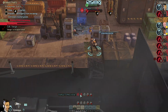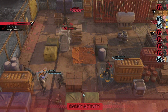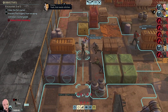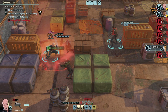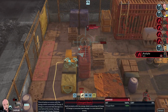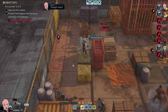So bringing in the lower level characters makes this infinitely harder. Where's he going? Oh, of course he chooses Godmother. I guess the odds were he was going to choose whoever I didn't protect. Kinetic shield, Godmother, you're getting that. We don't need you getting shot and hurt. Charge bash goes right here. I had it.